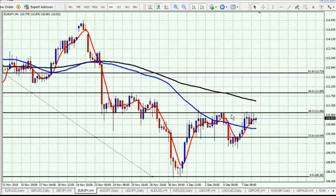So the kind of setup that I would be looking for in this arrangement would be an open and a close above 111, and then I would like to see it come back and kiss that level, that 111, before then taking off on a long. I'm not for a moment telling you I think that we're going to break that 111, but it is something that I would be watching.